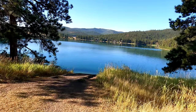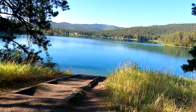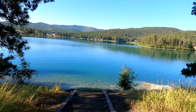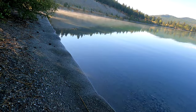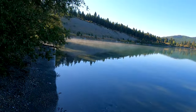This hidden gem is located in the Flathead National Forest. I'm calling it a hidden gem since upon my visit on this warm summer day, I didn't come across many people here. The other reason I'm calling it a gem is because of its clear, beautiful blue waters, a must visit during hot summer days.